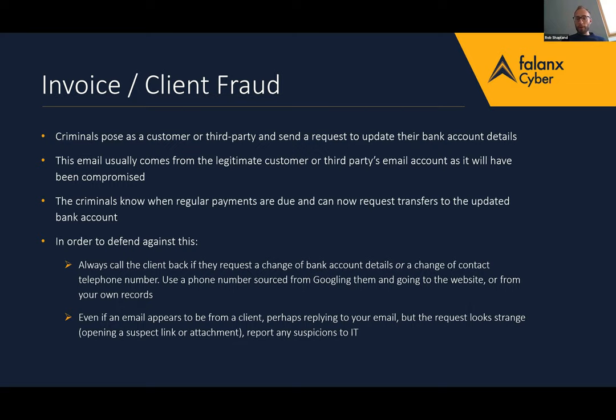The other company updates the bank account details, and now that £1,000 a month or whatever, you scale it up to £500,000 a month if it's a big company for different types of services, starts being transferred to our bank account. So we've got a very easy to do attack that uses a real email address, so it's quite hard to spot.